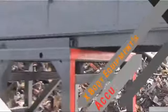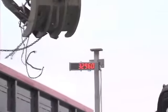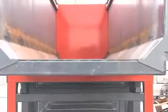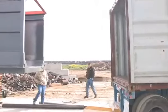Businesses who capitalize on new opportunities are the businesses who lead their industries. X-Body Equipment's design and development of the Acculoader doesn't represent an improvement in the processes of loading bulk materials for transportation. It is a paradigm shift in the efficiency, accuracy, and versatility of loading materials and bulk commodities for shipment.